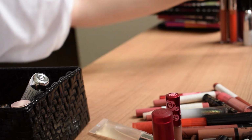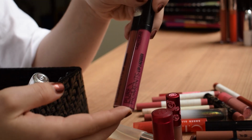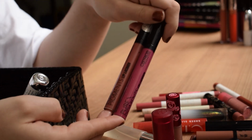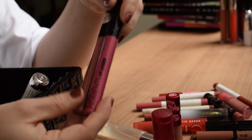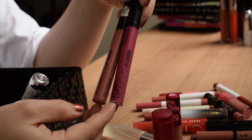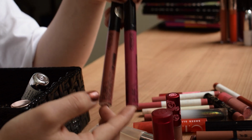So I'm also gonna get rid of this one, as well as these Catrice Pure Pigments lip lacquers. I'm gonna get rid of these two as well because I have not really used them that often. They're really glossy, but they are high pigment, and I found that I actually don't really like that, so I'm gonna get rid of these two as well.